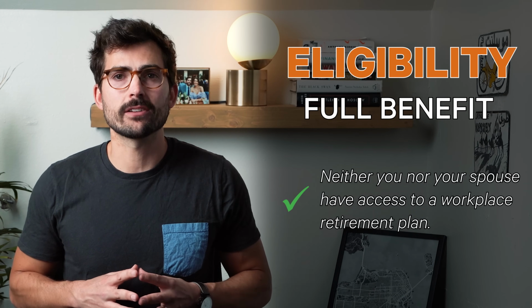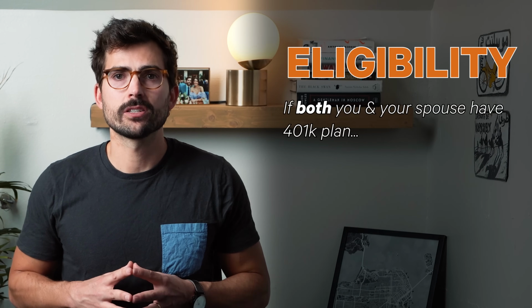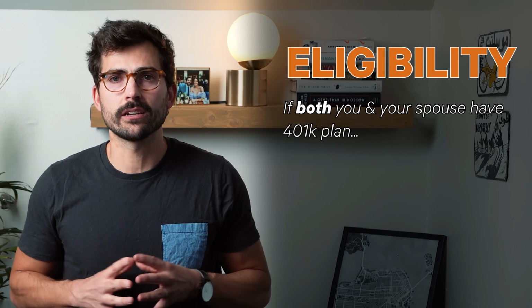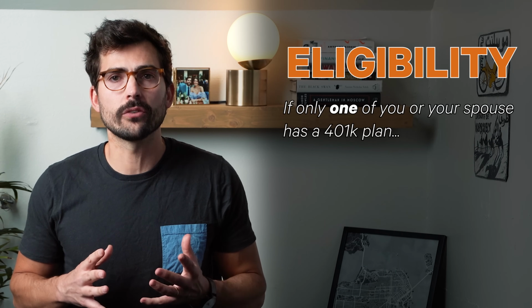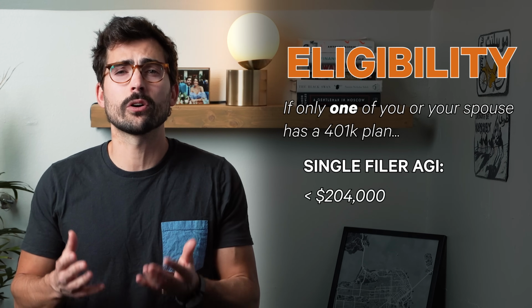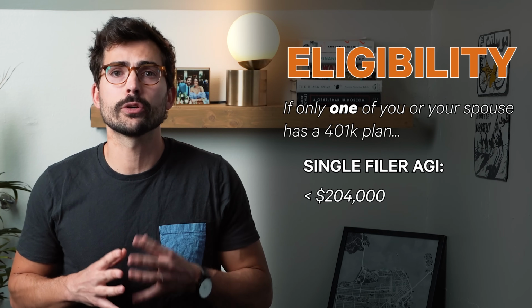If both you and your spouse have access to a 401k plan through work, things get a little tricky. To be eligible to fully deduct your contributions here, your AGI, adjusted gross income, must be less than 68K as a single filer or 109K as a joint filer. If only one of you has access to a workplace retirement plan, your adjusted gross income must be less than $204,000. There are also partial deduction limits here, as you can see.